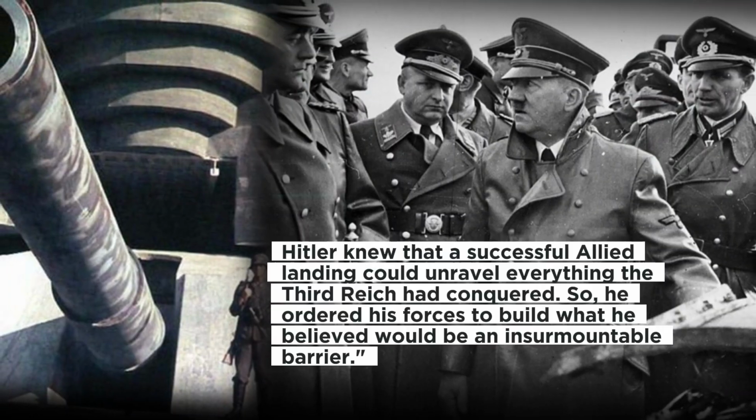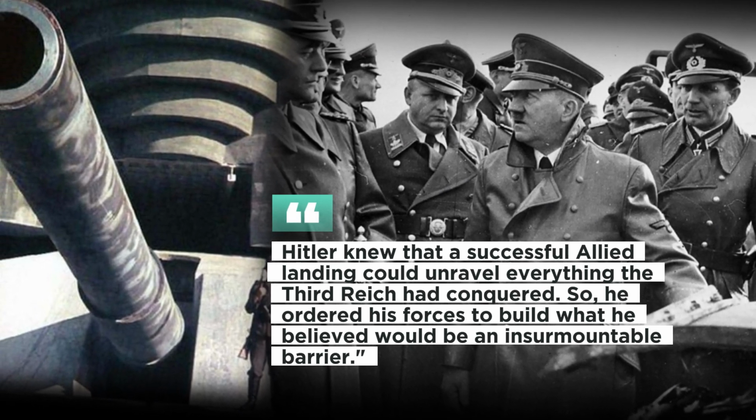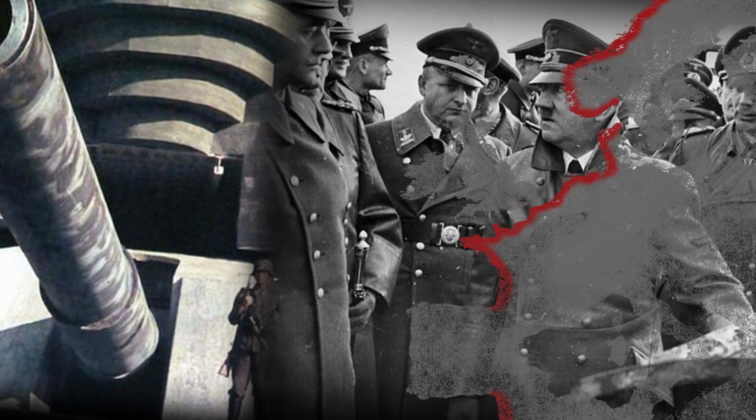The wall wasn't just about defending territory, it was about preventing a disaster. Hitler knew that a successful Allied landing could unravel everything the Third Reich had conquered. So, he ordered his forces to build what he believed would be an insurmountable barrier.